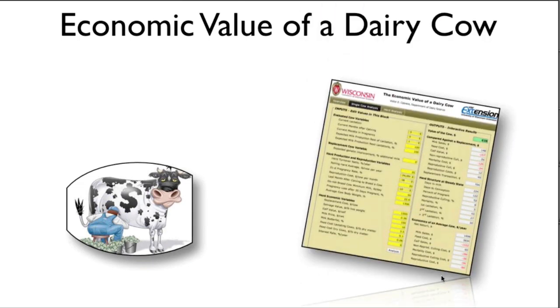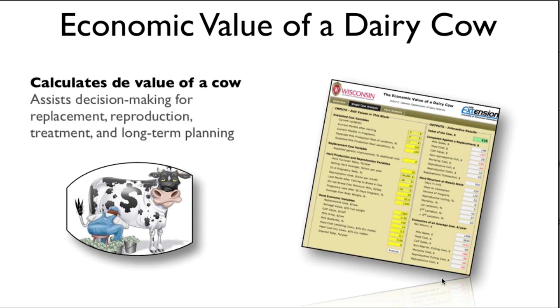Let's move on to the last tool here, the economic value of a dairy cow. What it does, basically, is give you the value of a cow, and that is very important in decision making at the dairy farm management level. Okay, so what's the cow value? Very simple and very fast.